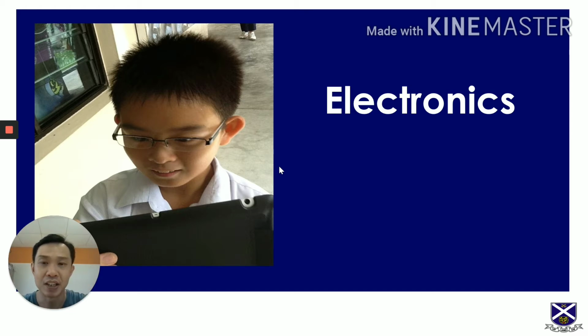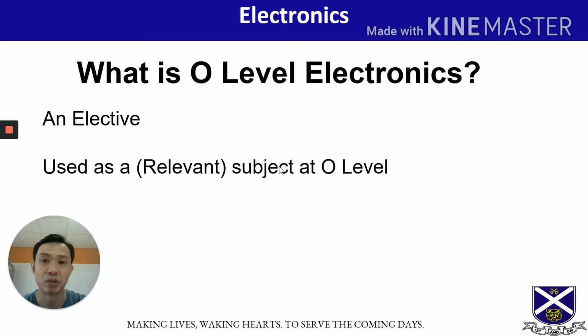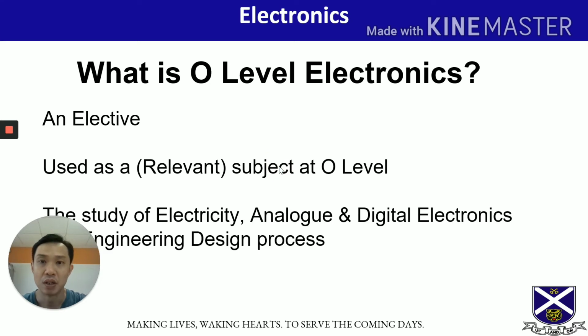Like I said previously, this is more information to help you decide whether or not electronics is the subject for you. So what is O-level electronics? O-level electronics is an elective, right? So you choose. Not everyone does it, and it can be used as a subject during your O-levels. After you get your O-level cert, it can be used as a subject to help you choose a tertiary education choice. It's a study of electricity, analog and digital electronics, and engineering design processes.